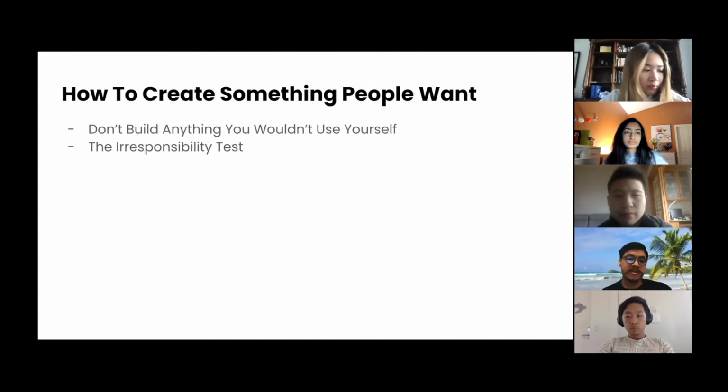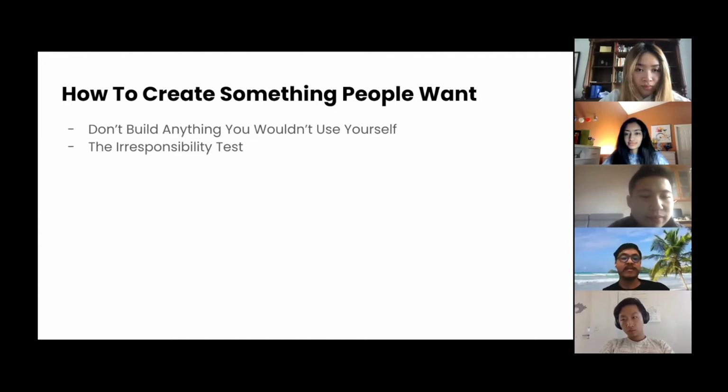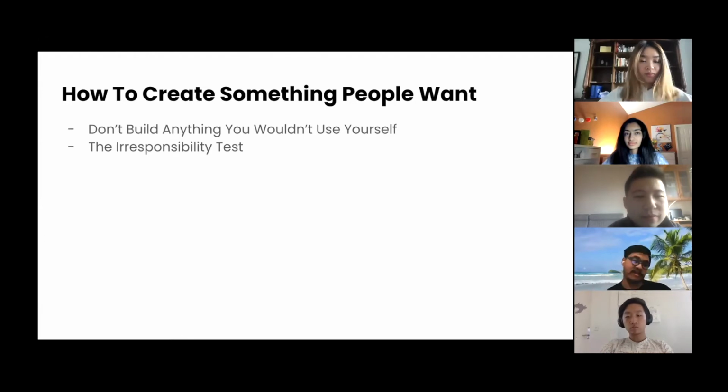Okay, the irresponsibility test. This is another heuristic. Basically, you should make something that someone would be... When I made Snackpass, my thinking was, what would be something my roommates would be stupid not to use? Then I heard Jeff Bezos phrase it as: make something that someone would be irresponsible not to use. I thought that was a little nicer way of putting it. Same idea: you'd have to be literally irrational or insane to not use this product.